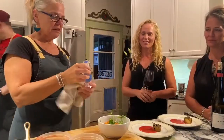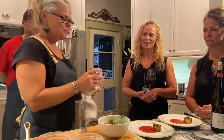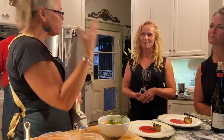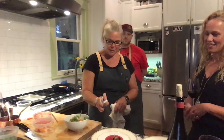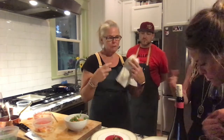So one of the fun things you guys have is a little atomizer with rose water. So cool. Now, what I tried to do at first was put the rose water in the sauce, but the heat dissipates the beautiful fragrance. So we have to put this on kind of last. So we're going to put this in the salad, a few sprays, and a few sprays on the plate. And you can, of course, get that beautiful aroma right now.